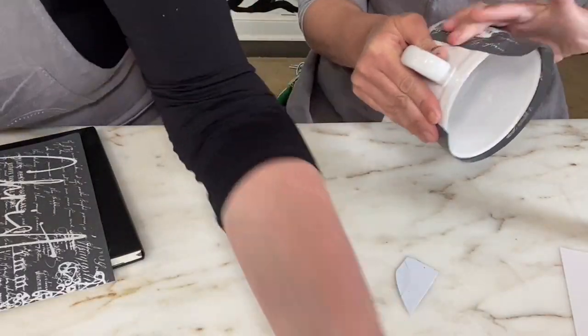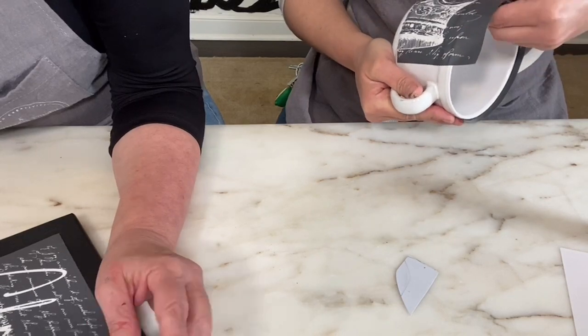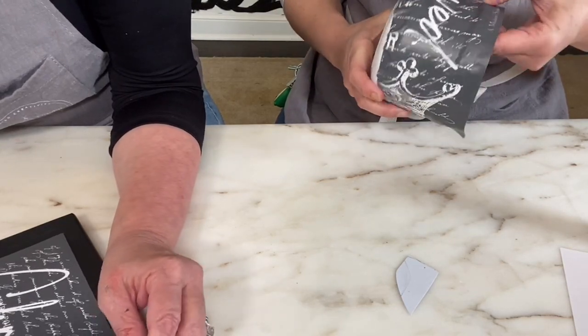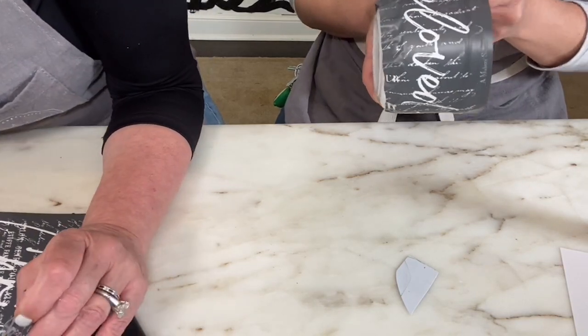So now, guys, if you're just now popping on, you can. Why are you gasping? I'm so afraid to cut them. They're so beautiful. We totally get it.